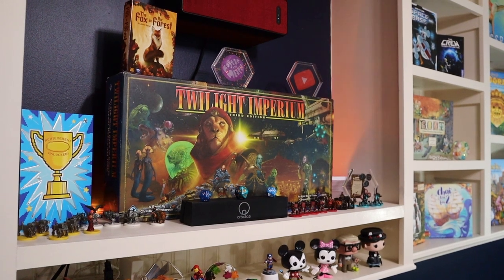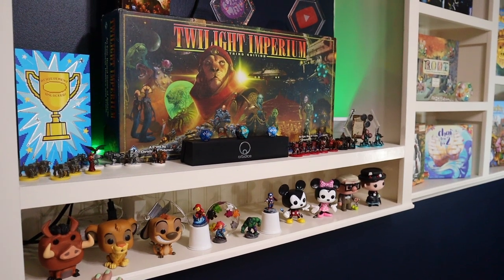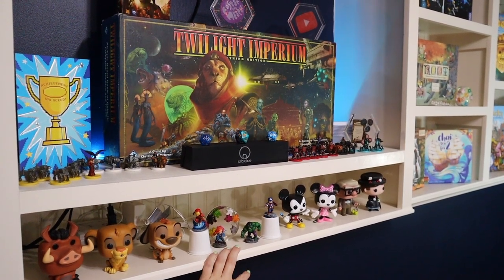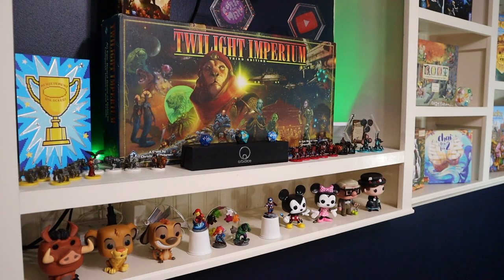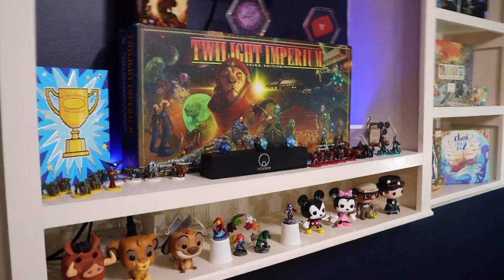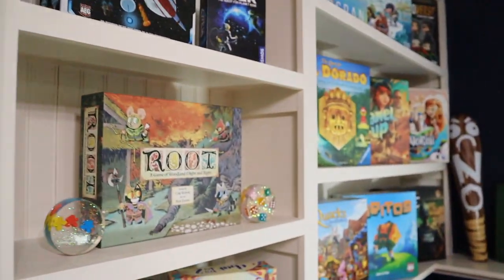You guys already know this. Then on this little shelf, we just have more Disney pop figures and then some minis that I'm painting, the Marvel United ones. I don't know if you could see that. Okay, now we gotta get the heck over there. How are we gonna do that? We'll find a way. Where there's a will, there's a way, people.